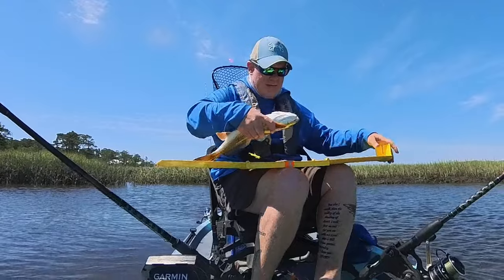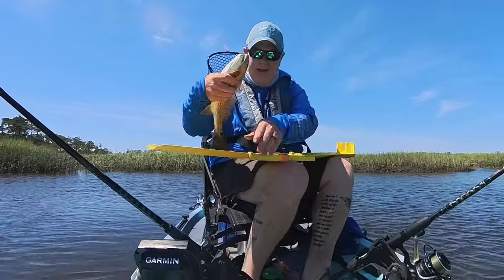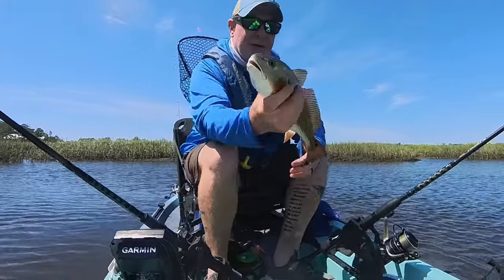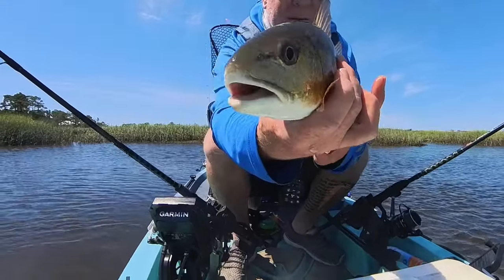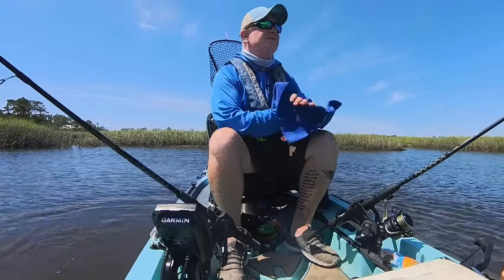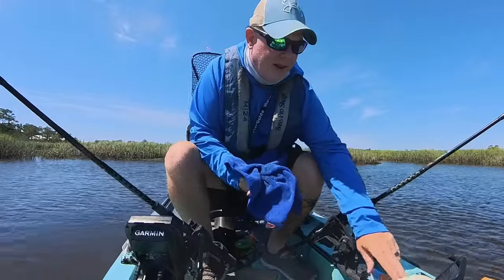Got to be 18 minimum to keep. Nah, he's 16. So he's going to have to go back. There you go. Another look at this guy. 16-inch redfish. First one of the day. So let's hope we can find his mommy or daddy now.